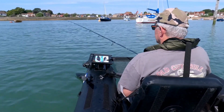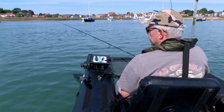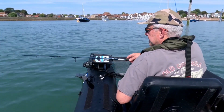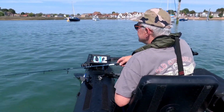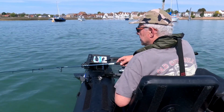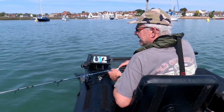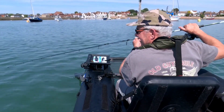Right, so I'll give that another little tweak. It was a bit of a short cast, that one, so I'll give it another go. It's always worth just winding up. Oh, there was a flash then. It's always worth winding up very, very slowly with flounder spoons. Sometimes they, oh, I can see the bass following it. Oh, little bass.